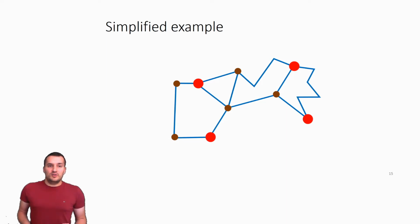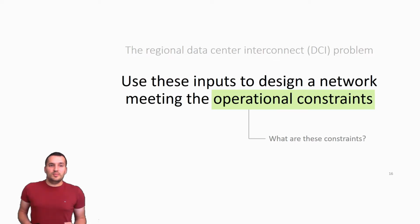Throughout this talk, I'll use this simple example which has 4 data centers marked in red. Blue lines represent fiber ducts, while brown points are fiber huts. Using the inputs above, we want to design a network that achieves a certain set of goals and operational constraints.